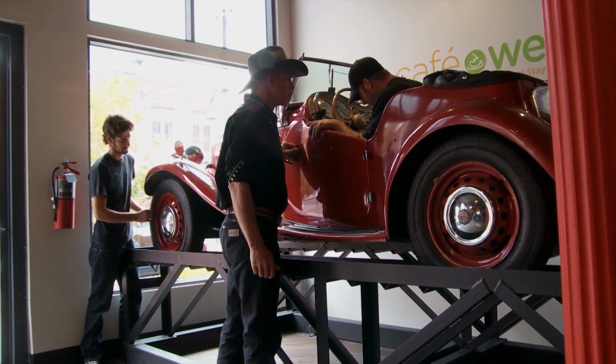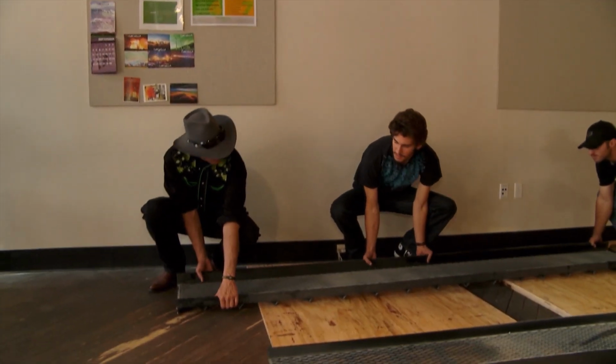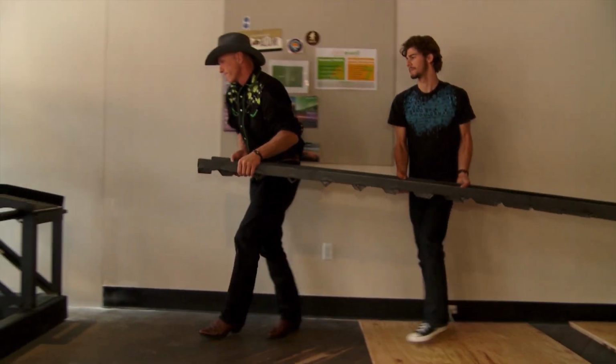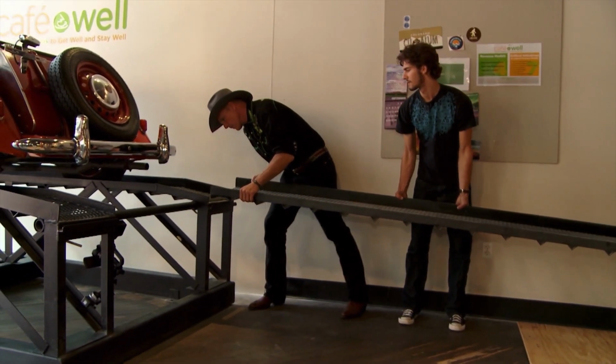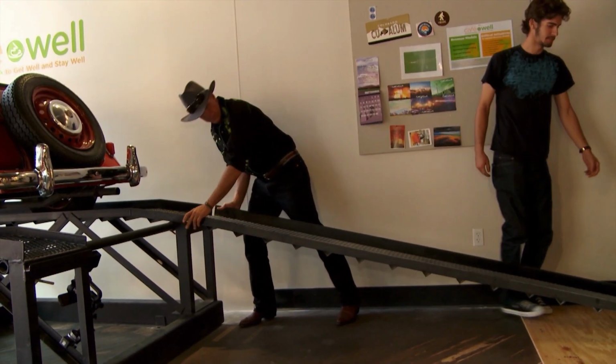The thing that I'm probably most worried about today is that we have too many unknowns in this situation. For one thing, we don't even know if that vehicle will roll. My assumption is that it will roll off that stand on the ramps that are there. That's just an assumption. One way or another, we're going to have to solve that problem. It's got to be able to be moved off that stand and down onto the wooden floor.